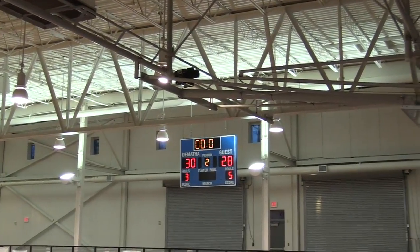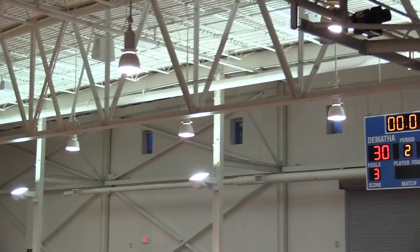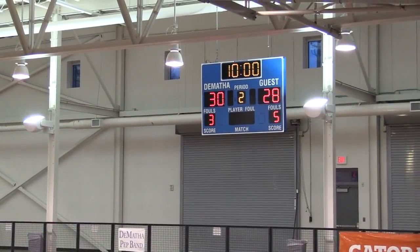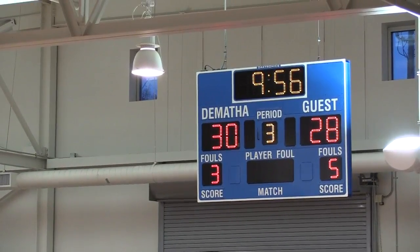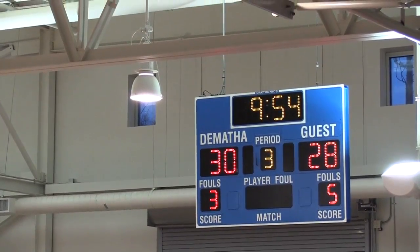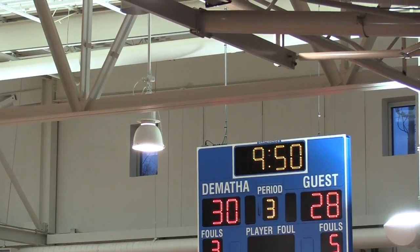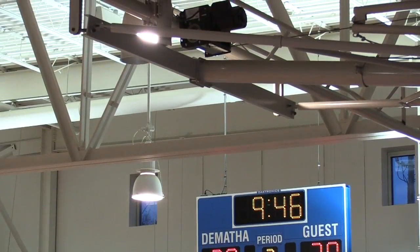You know, Sean, this is a pretty close game. It's a pretty good game as well, because both teams are pretty much doing what they want to. They're getting into the lane, getting defensive rebounds, and turning them into points, getting to the foul line. But I think DeMatha has the edge because we have the size and we have the chance to get a lot of offensive rebounds and turn them into points. And that might be the difference in this game.